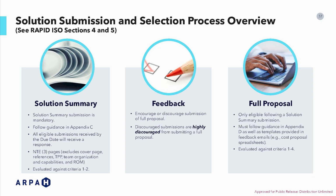This is a little bit of an overview of the process. So again, solution summaries are mandatory, and please note the deadline in the ISO. If that deadline changes, we will make it very abundantly clear through sam.gov and on the RAPID page that it has changed. And then again, they are mandatory. For RAPID, they are 3 pages. Please make sure that you're complying with that. Different programs have different page limitations, so please make sure you are within that 3 pages.